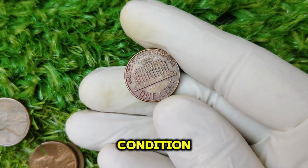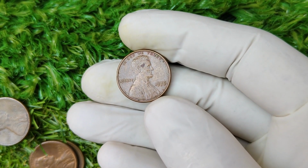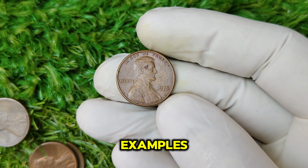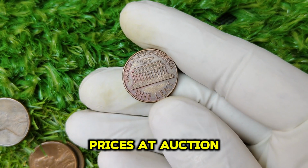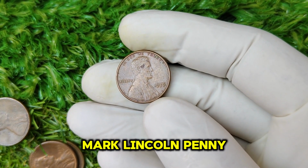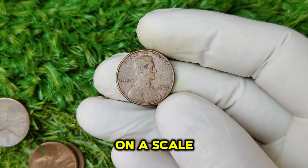Well, rarity and condition are two of the biggest factors that influence a coin's value. Even though the Philadelphia Mint produced millions of pennies in 1975, finding one in near-perfect condition with no mint mark is exceptionally rare. The key here is the coin's condition. The highest graded examples, those that are in uncirculated or mint state condition, are the ones fetching the highest prices at auction. Collectors and investors are always on the lookout for coins in pristine condition, and for the 1975 no mint mark Lincoln penny, prices have skyrocketed as high as $34,928 for top-graded coins.